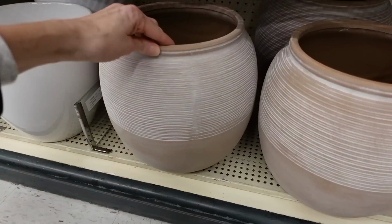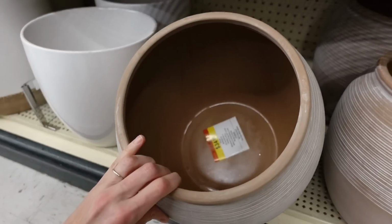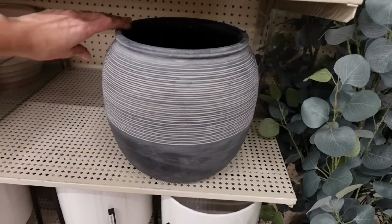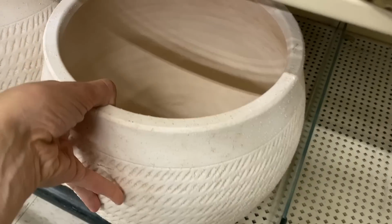The size of it is huge, and you guys have seen sneak peeks of this in my previous videos. I just could not wait any longer to share it with you. It is so gorgeous. They had multiple, and believe me, I wanted to grab more, but I was like, no, leave them for others to take as well. Beautiful piece for year round.